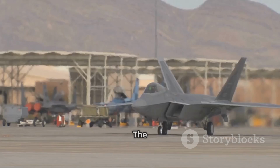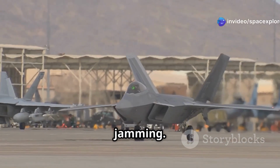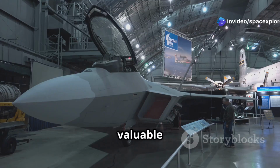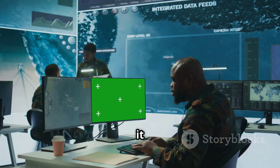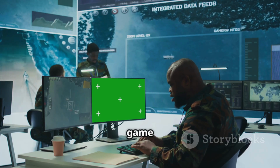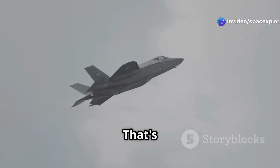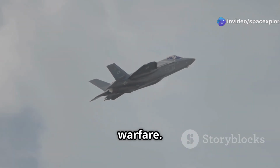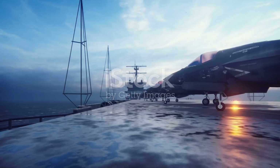The F-35's electronic warfare capabilities go beyond just jamming. It can also detect and analyze enemy signals, providing valuable intelligence about enemy positions, capabilities, and intentions. Think of it like this. Imagine you're playing a game of poker, and you have the ability to see everyone else's cards. That's the kind of advantage the F-35 has in electronic warfare. The F-35 is a force to be reckoned with in electronic warfare.